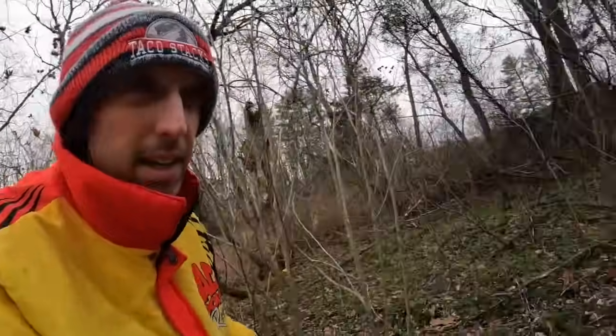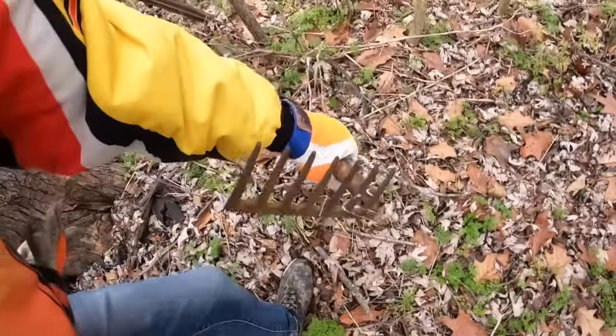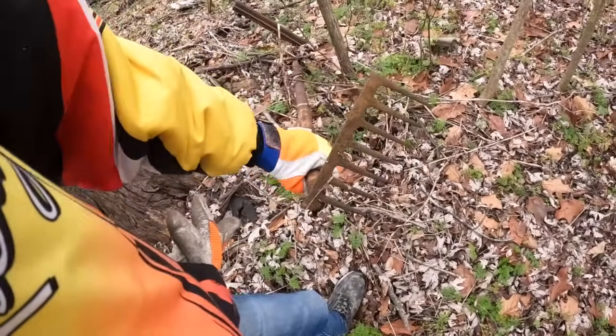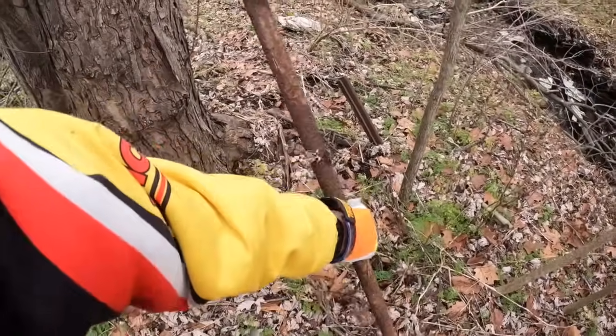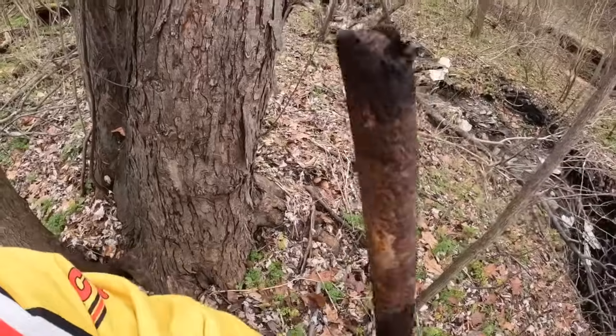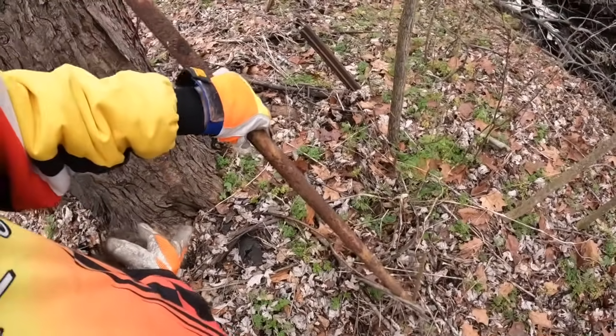This is great. Look at that guy, standing straight up on you. It's one neat invention. Just take a pole and put a little rake thing at the bottom of it.